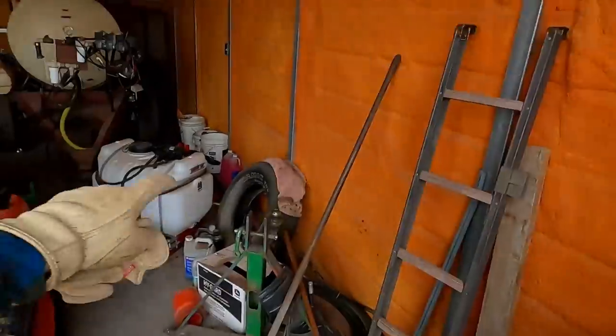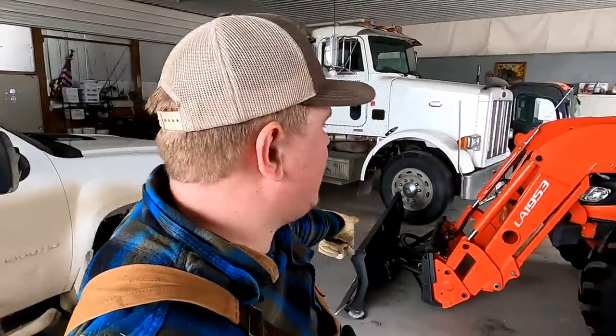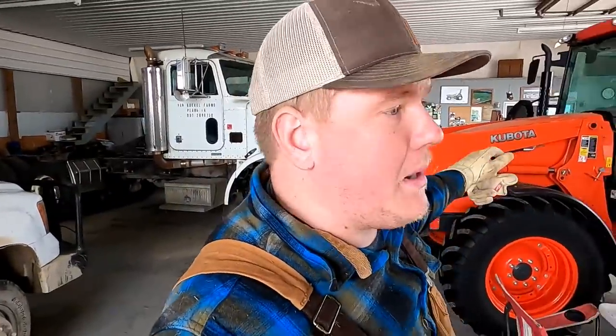So here's what we've got to do to kind of wrap up the rest of the day and give you guys a sneak peek at what's coming for the rest of the week. I've got to get that 3-point right there onto the back of the Kubota so I can hook it up to that trailer right there. I need to get the hoses off of the snow blade and put onto the grapple bucket.